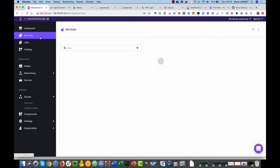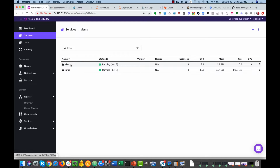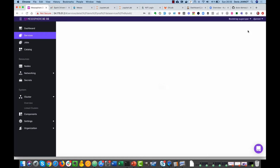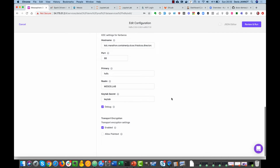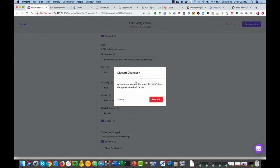So here you can see I deployed the demo under different directories. That's the way you can get multi-tenancy out of DCOS. And here in the prod directory, I have a data service directory, and as you can see, I deployed an HDFS cluster. This cluster is secured with Kerberos and TLS, and it's very easy to set up, as you can see.